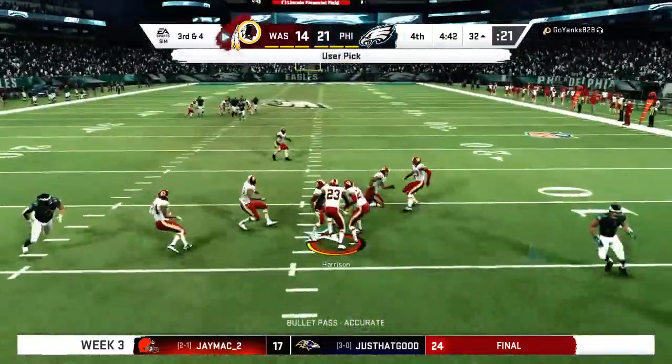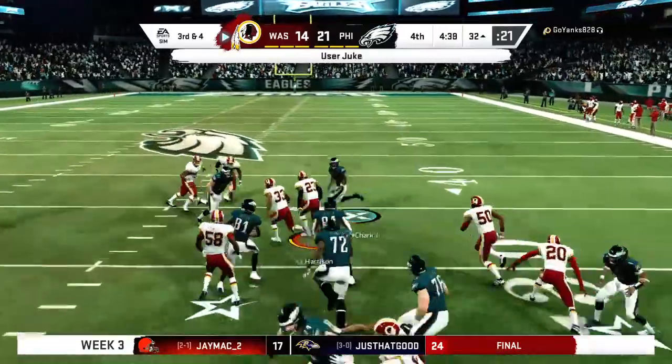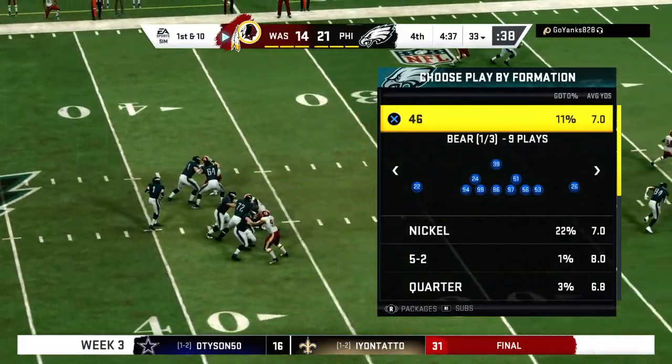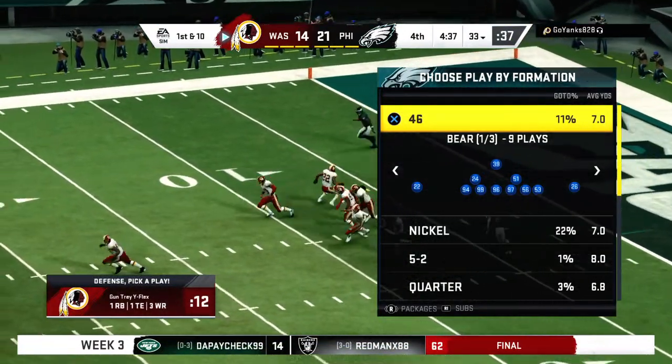Now look at this. They get the turnover they needed. It's intercepted. Picked by Ronnie Harrison. And it's a good return here as he'll get all the way up close to the 35. A critical error there in a tight game in the fourth.